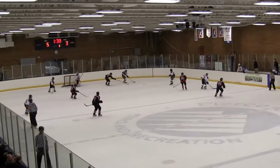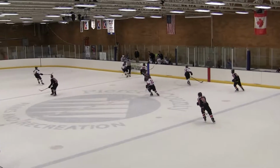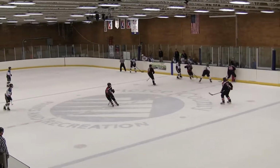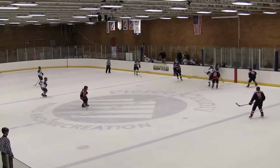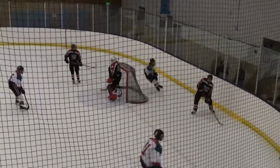Tacoma comes back and carries it around across the blue line. Banish will knock that back into Tacoma's end. Tacoma sends it off the wall. Back to Banish. Tacoma. And they send it deep. Walsh around the corner. Up to Myers.